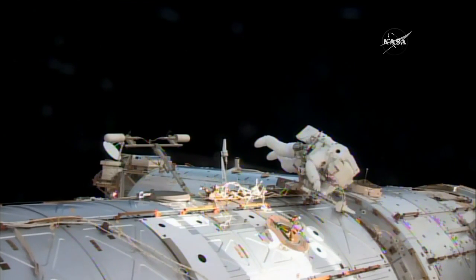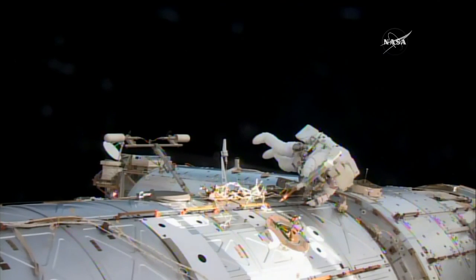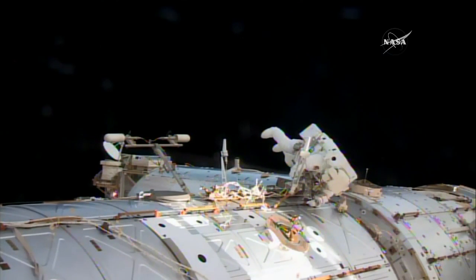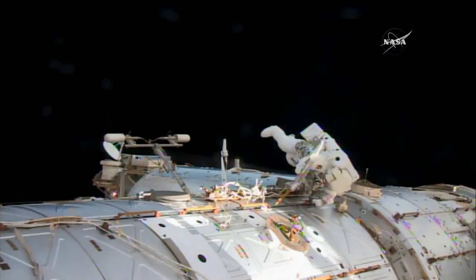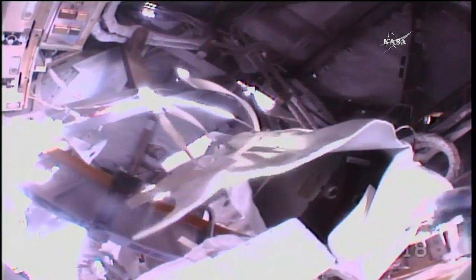Second boom that you already installed close to where your feet are now. Copy. Looks like it's a foot away, right? Affirm, Fish should be about a foot away. Okay.